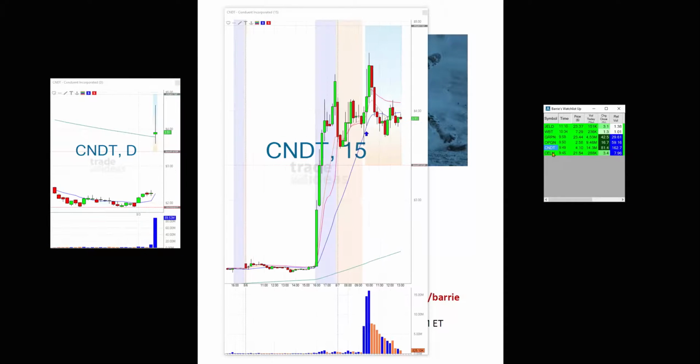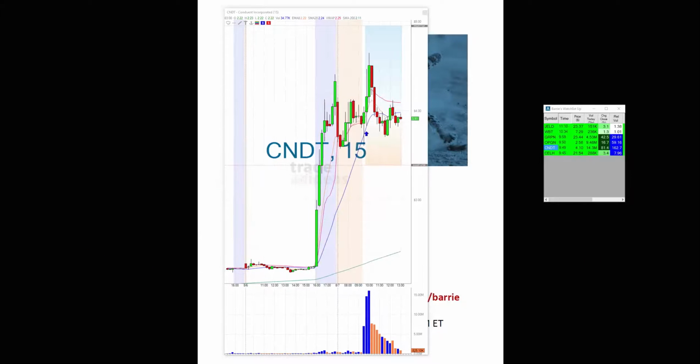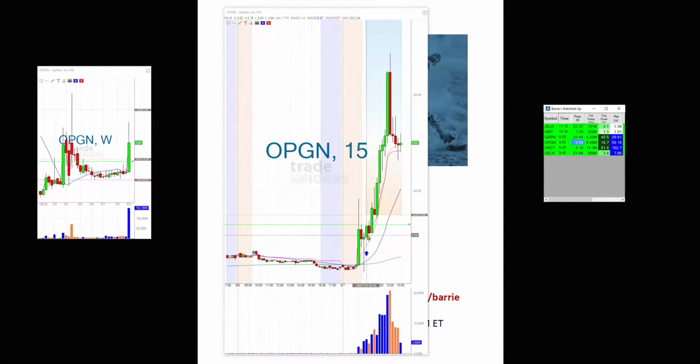CNDT. Probably have to change this to a weekly chart. Again, look at the room it's got. CNDT, there was the alert at 4.10. What did it do after the alert? Got all the way up to 4.65. Now this is the absolute star, OPGN. There was the alert at 2.58 right here. It chopped around just a little bit and then it took off, got all the way up to 4.44 from 2.58. I mean, it's spectacular.